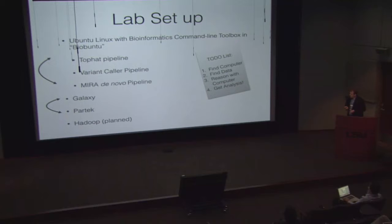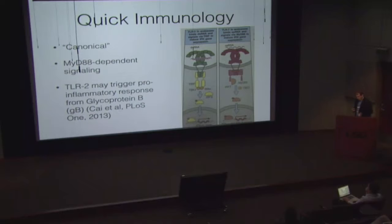Now, the example I'm going to use is an example of HSV. A very quick recap on immunology. Toll-like receptor MyD88-dependent signaling; usually, if I say canonical, it's because it's usually dependent on either toll-like receptor 3 or toll-like receptor 7.